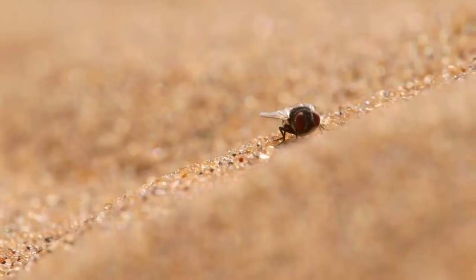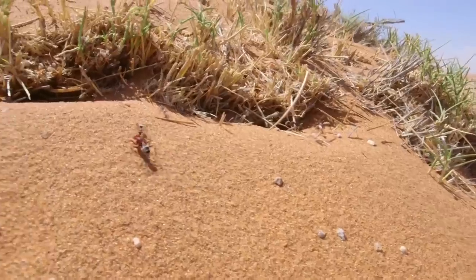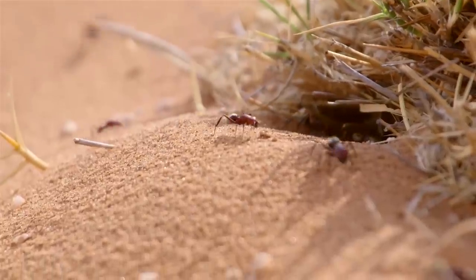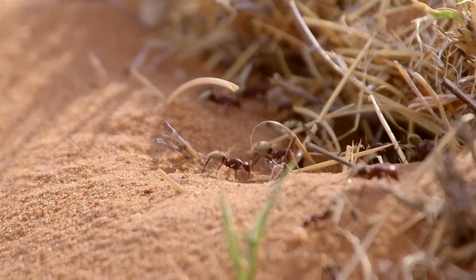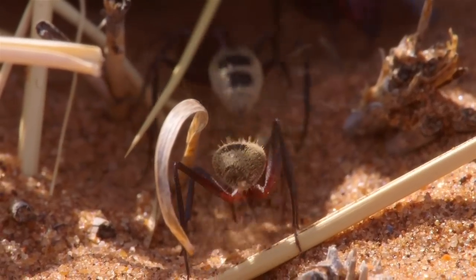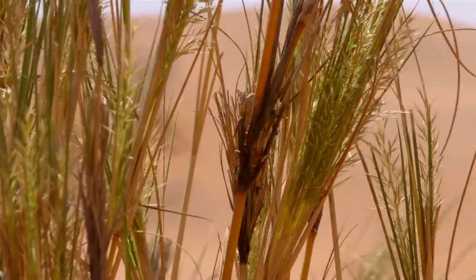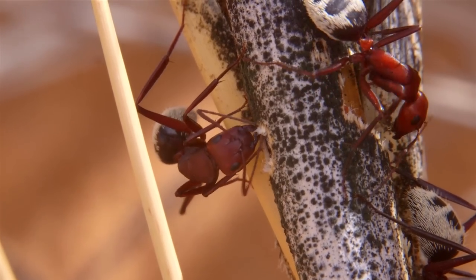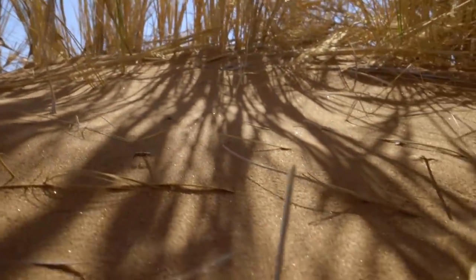The ants make a comfortable living here. Food and moisture is plentiful, for those who know where to find it. What seem to be dry grass stems actually provides ample food and shelter. Dune ants mainly subsist on honeydew, excretion from aphids and scale insects, which are commonly found on this dry vegetation. Pollen, nectar, and dead animal material are also part of the dune ant's diet.